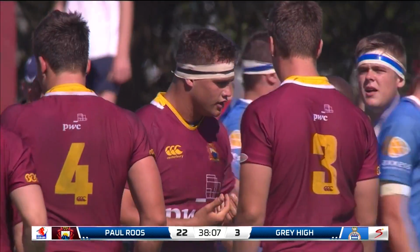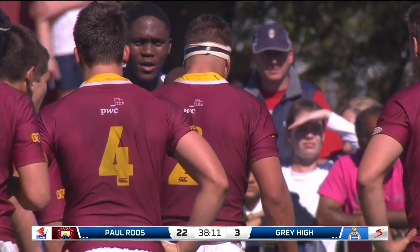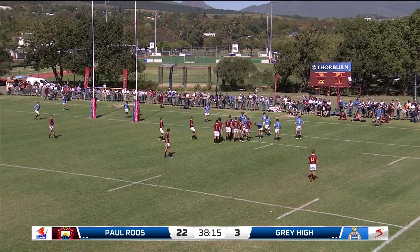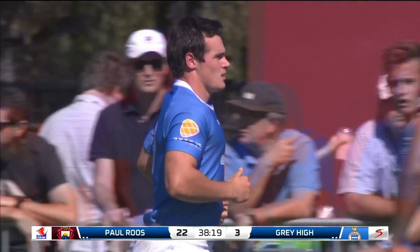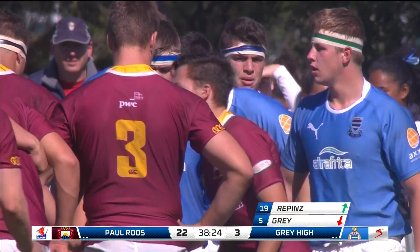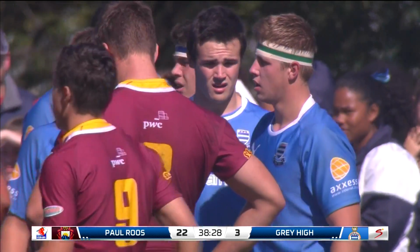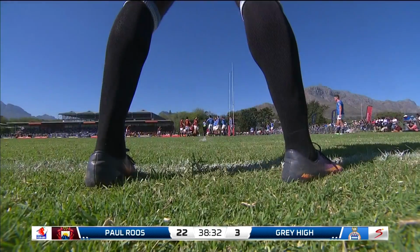He came through the middle, he ended up on that side. Well, JJ Kotzer remonstrating with the referee. He's not going to change his mind. We can play, that's fine. CJ Greff managed to thwart that Maroon attack, as we see another sub making his way onto the field. And it is Theo Rapines who's replacing the number 5 Laken Gray for Grey High School.